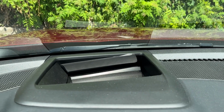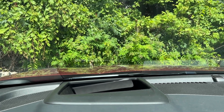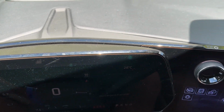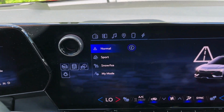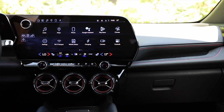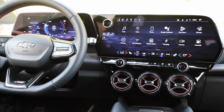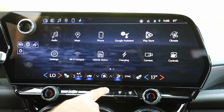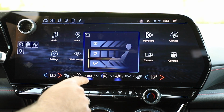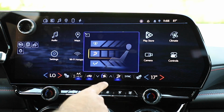Heads-up display only on the top trim RS is what we have here. Just over to the right is the 17.7-inch infotainment system. I quite like this one because it's not oversized despite it looking oversized. It's right sized for me. And HVAC controls are all on the bottom of the screen, but GM/Chevrolet did put some physical touch buttons for the on-off, the auto, the rear defroster, front defroster, and your fan speed.